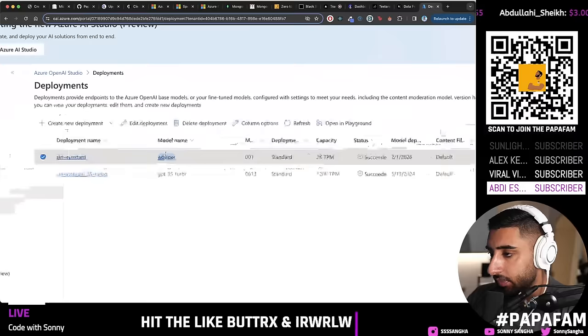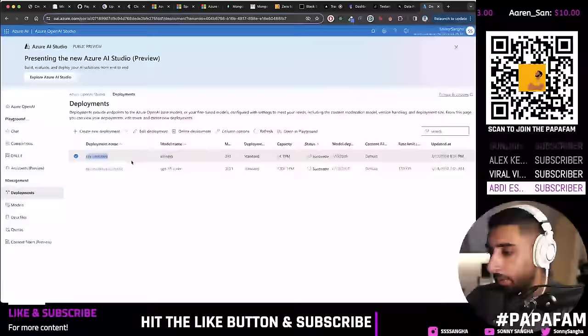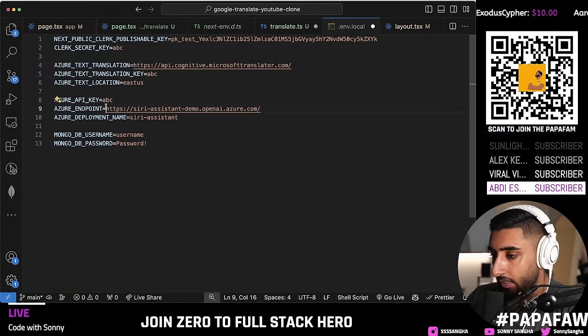Okay, so actually no, sorry, that's the model name. So you need this, whatever you called it, right? Use that. This is from my previous build, so I'm just going to use that one here, and I'm going to change the endpoint as well to be the previous one that we had. So exactly what I showed you before, but that's essentially what you need. Okay, and then the key is what allows you to actually use it.